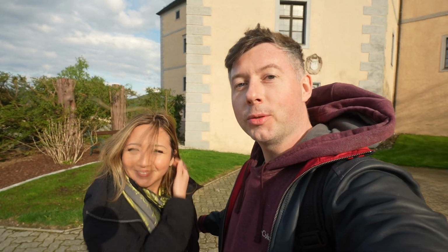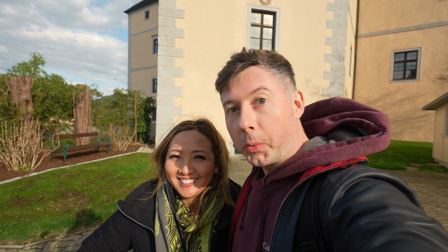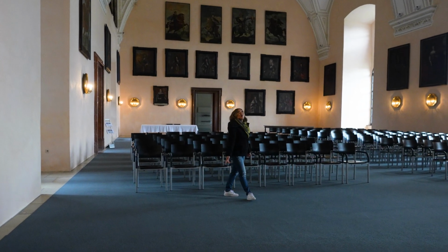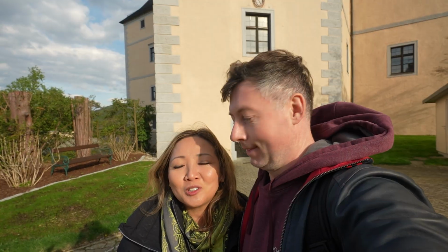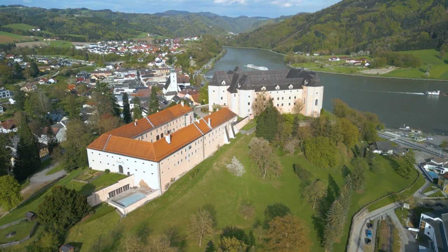Along the riverside, we've seen many castles, but once you actually stop and go into one, you really can understand and appreciate the history of this part of the world. There are so many stories behind these walls, and seeing how well preserved it is is just wonderful.